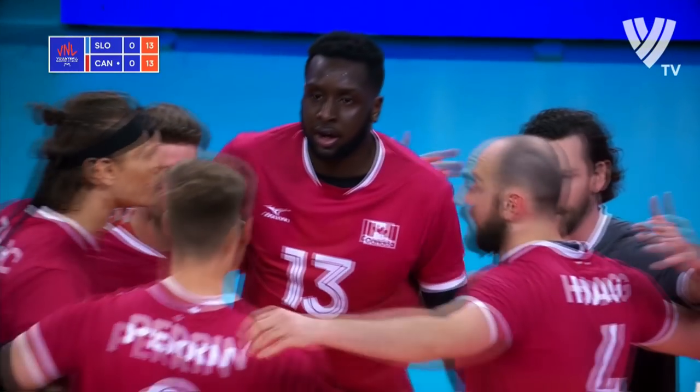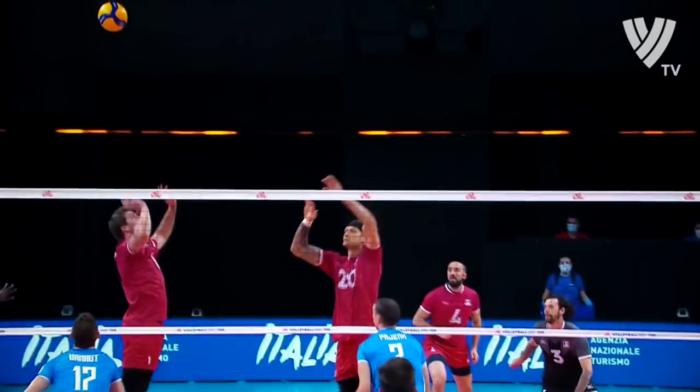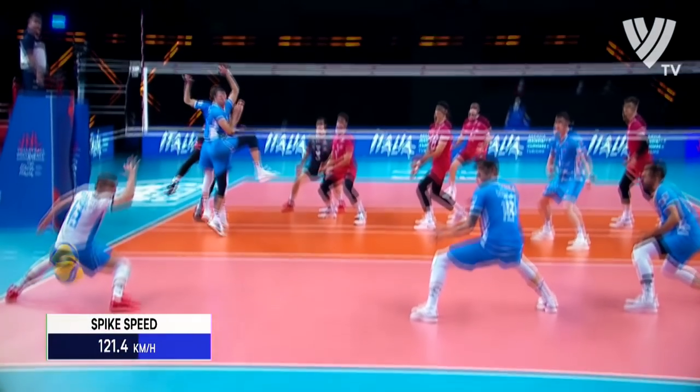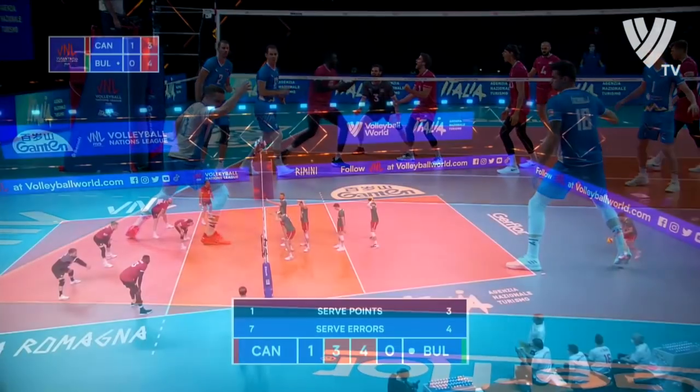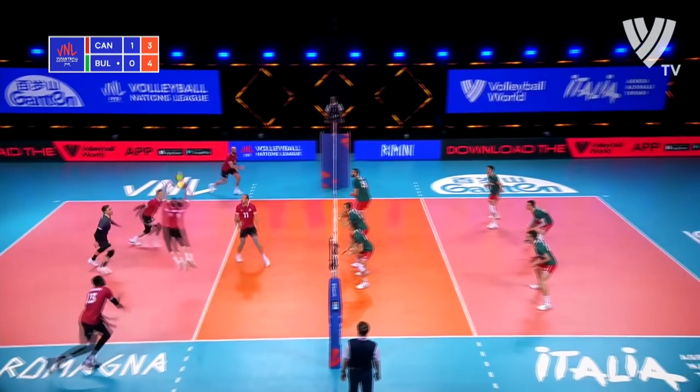Great hit from Vernon Evans down the line. That is a super spike. Look at this. Great view. He almost went over the top. Easy to say that game when you're not in the thick of it.